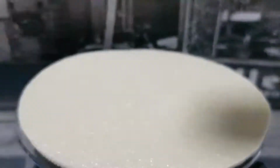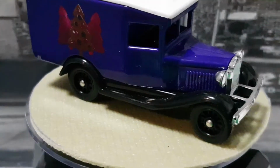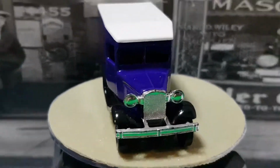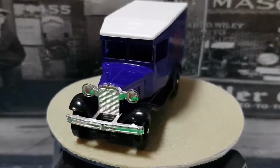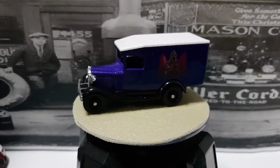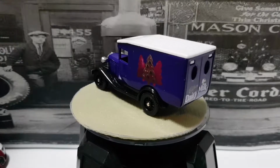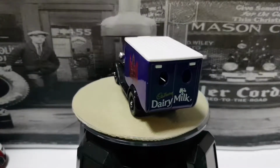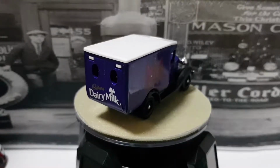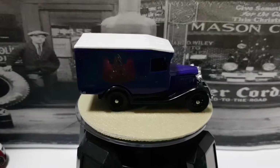There's 3 of these in a set, and there's the first one, quite large. So we'll just zoom out a wee bit. Actually, that might help. There you go. Crazy zooming going on, but that's the first one. That's pretty nice. That's the first Cadbury chocolate delivery truck. There it is on the back, Cadbury dairy milk. A glass and a half of full cream milk in every bar, that's what they used to say.